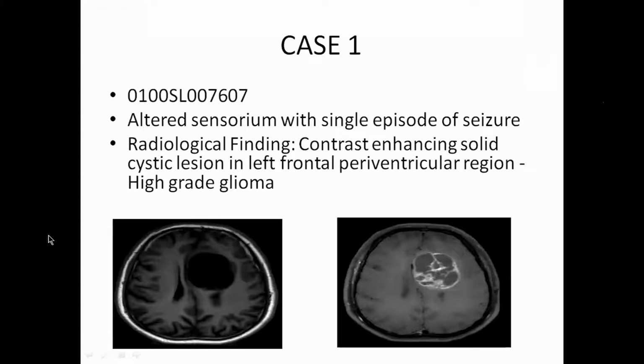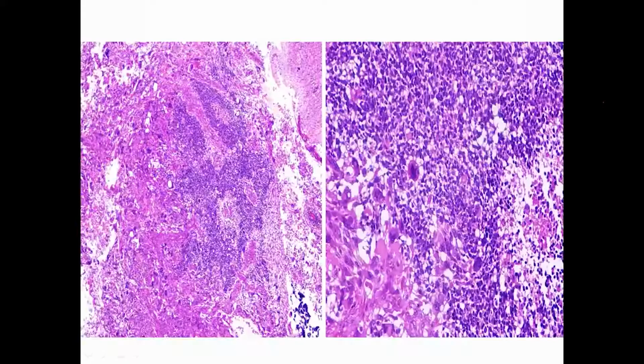Case one is a 65-year-old male patient who presented with altered sensorium with a single episode of seizure. And radiologically, we can see this contrast enhancing solid cystic lesion in the left frontal periventricular region. Radiologically, it was a high-grade glioma because of this contrast enhancement, peripheral ring enhancement. It's very classical radiology as well. And the age is also quite favorable, that is 65 years. But the histology is a little bit unusual. You see these different ages.